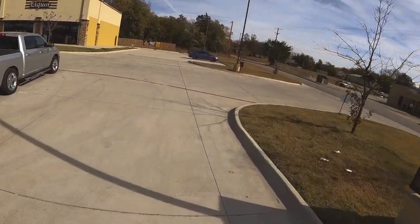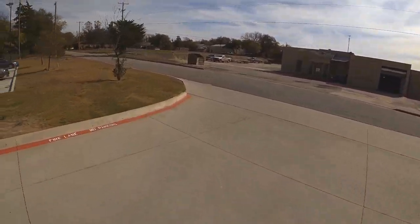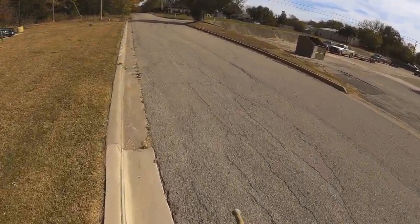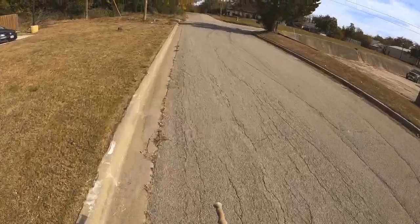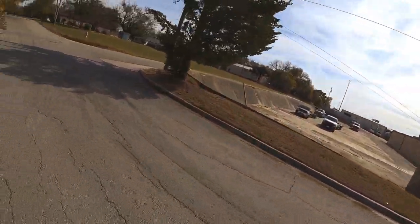This hill here, little hill. I'll turn right here.